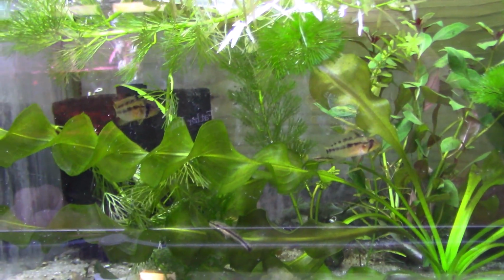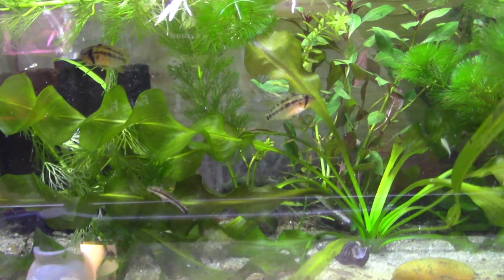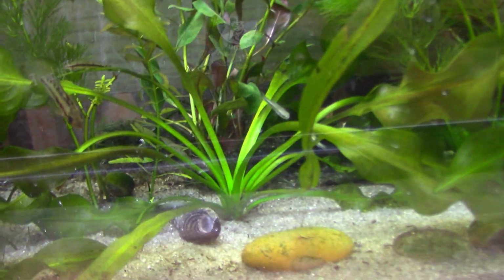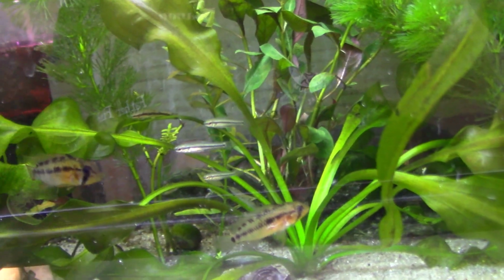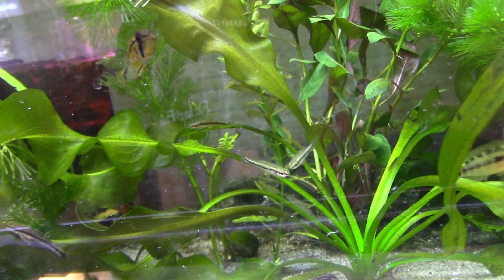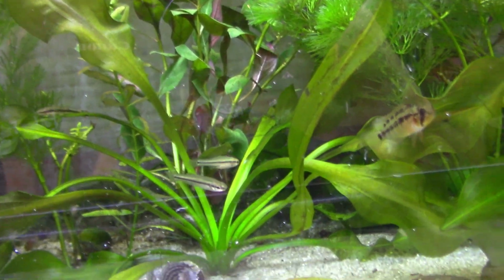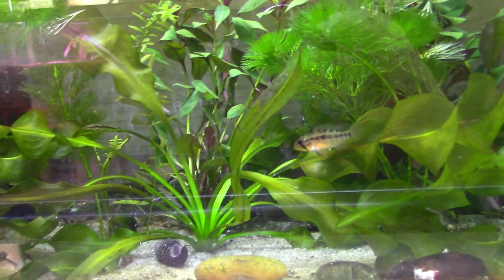How are you guys? These are the McMasterei. I don't know how they got down here. I guess I put them in here. There's 3, 4. These little tiny guys are native. That's a blue-line killie. They're tiny. They do get much bigger. There's an otocinclus in the back. And some Ludwigia, Cabomba, a couple of different plants there.